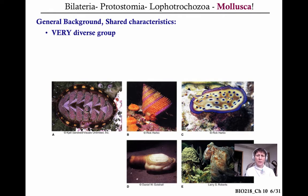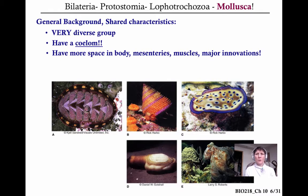So what are the features that the mollusks share, aside from being an exceptionally diverse group in terms of the morphologies that they exhibit and their general intelligence? Well, this is your first example of an organism that we've covered so far that has a true coelomic cavity.